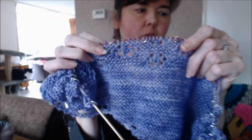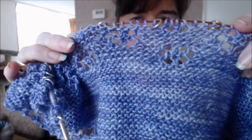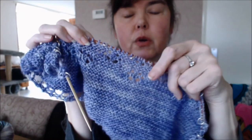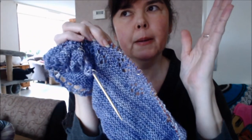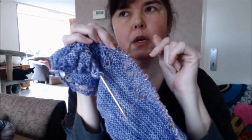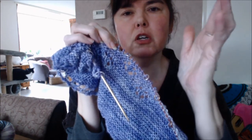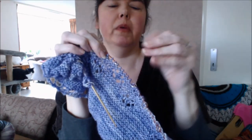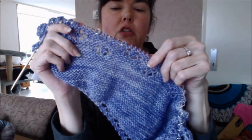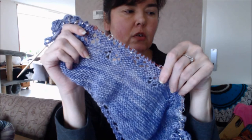So those little flowers are in there. It's going to be three rows. And then I'm going to try to do the border. And the border will be the same little flower in there. And then, because of yarn overs and decreases, there will also be some pointy edges. We're going to block it out very nicely. And this is going to be completely garter stitch, because it's just so easy and relaxing to knit.